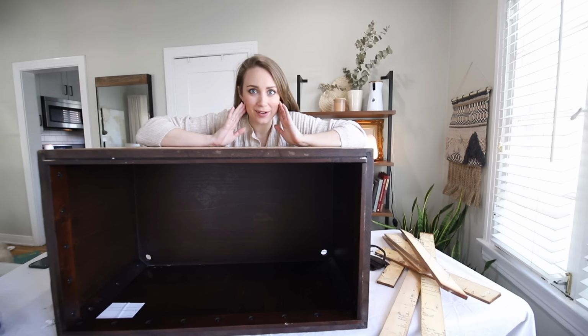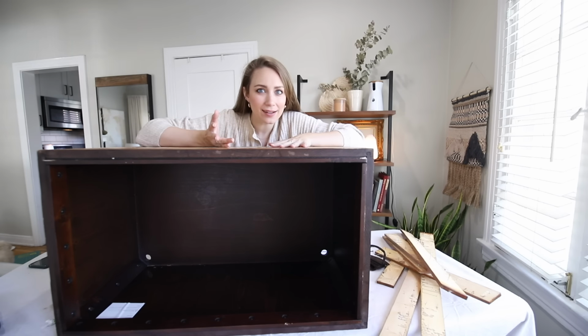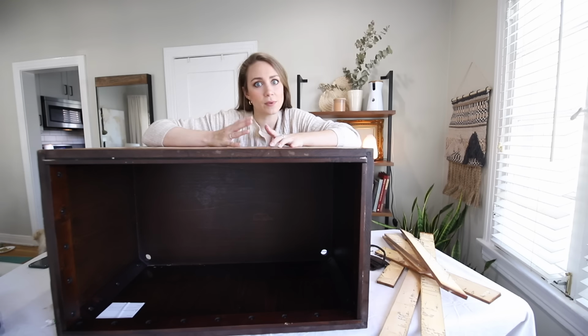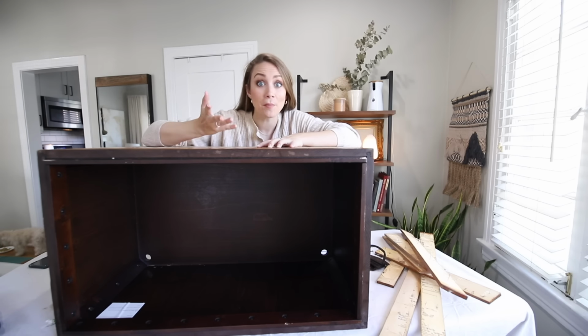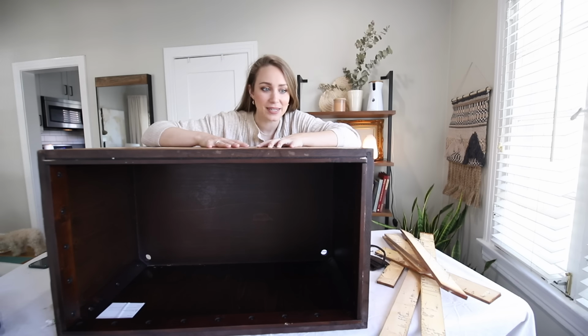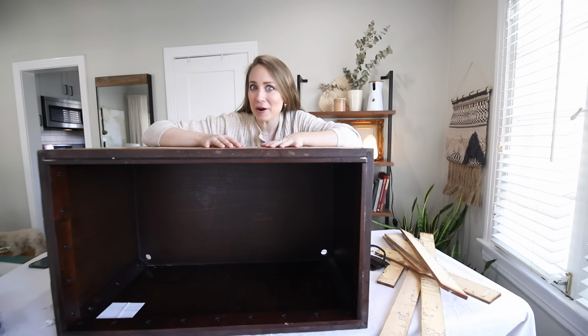I've been trying to think about a design I want, like a color palette that I wanna do this in. And you guys have been craving modern farmhouse decor from me forever. I just feel like there's so much of it on YouTube that I've been like, oh, everyone does that, let me do something different. But you guys really wanna see it. So why not do this a little bit farmhouse?